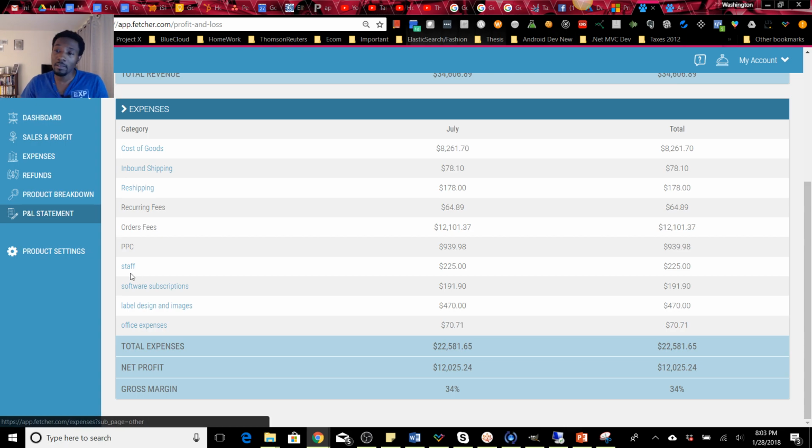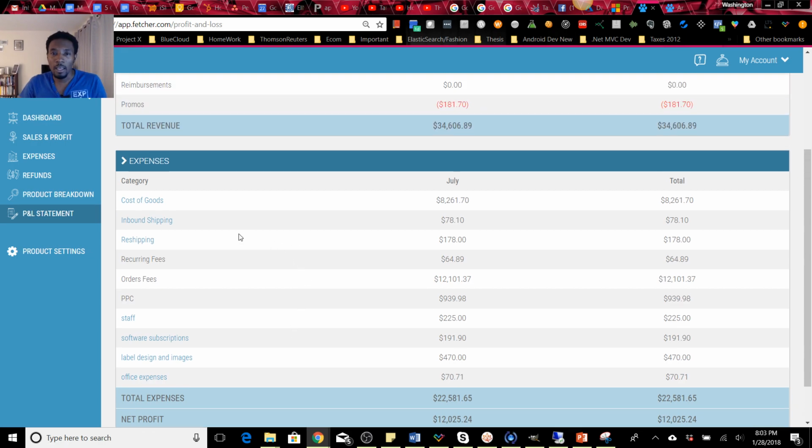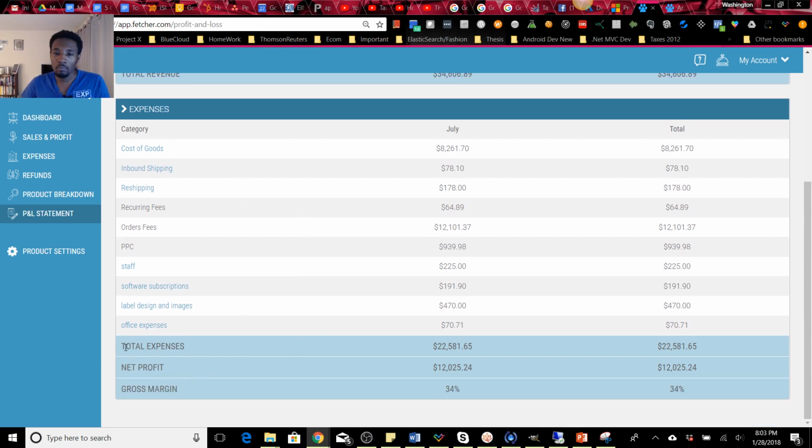So like for my staff, I might show how much I pay that month. For the many software subscriptions that I have, I log them there. For my graphic designs and stuff like that, and other office expenses. And then at the end, you can see what the totals are, the net profit, and the gross margins. And actually, these 3 lines are really what you can use to have that broad view of the health of your business, right? You know, what percentage profits are you making or losing, and stuff like that.